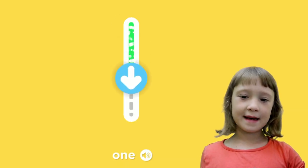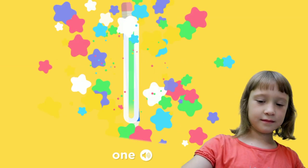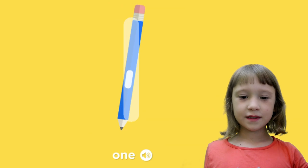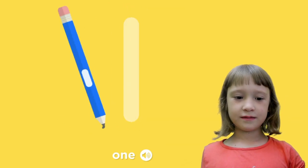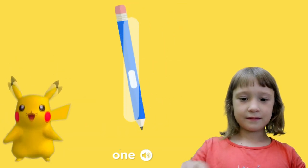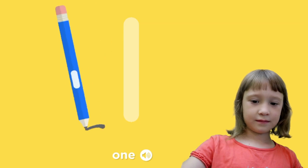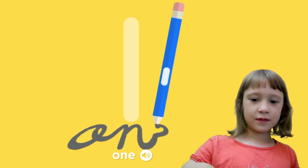Can you trace the number 1? Yes. 1 pencil. 1 pencil. Very good, Nikki. Great work. 1. 1.